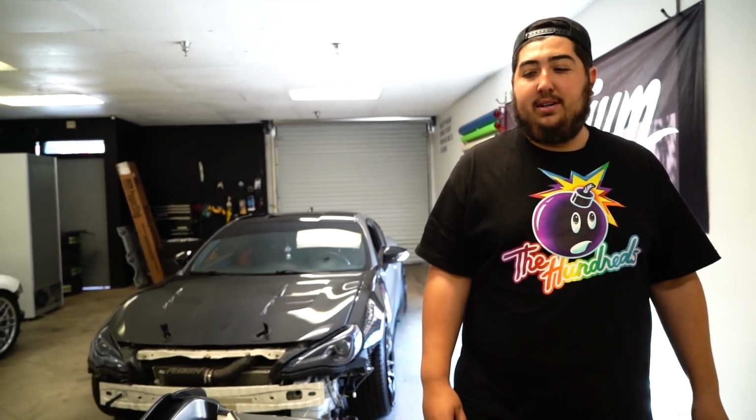I was so close to finishing them that time. So it's going to start to seem like deja vu, but this is the other bumper off of the other FRS, and it's having the same exact issues as the other one. I'm not trying to call out the shops, just trying to show what's going on with it.